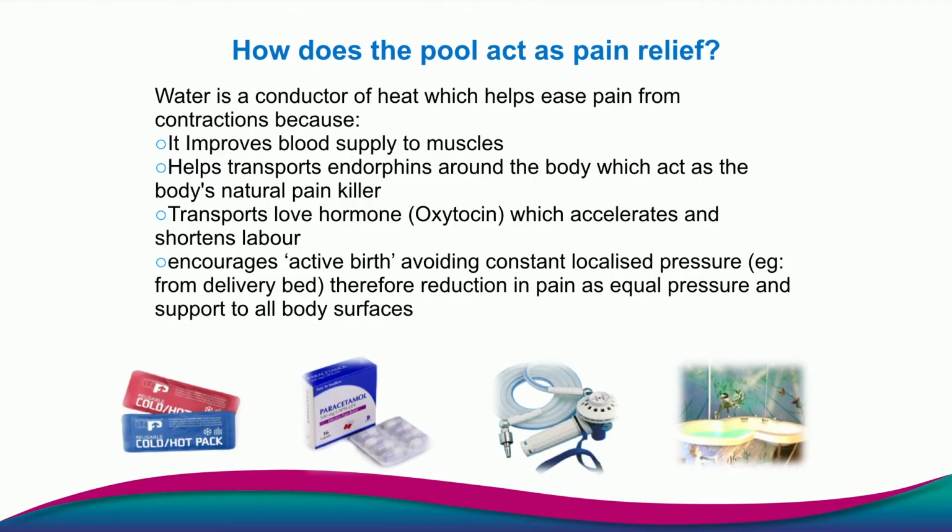While you're in the pool, you are eligible to use gas and air. You can also have heat packs if needed. You are also able to use oral analgesia such as paracetamol and cocodamol. You can have diamorphine, but this would require a period of time outside of the pool.